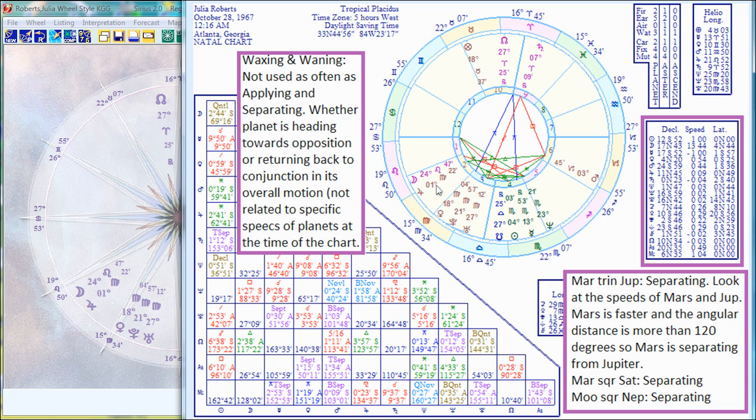It's separating, and the way we can confirm that it's separating is by looking at a table that has the speed of the planets. This is a table that has the declination, speed, and latitude, and the speed of Mars is 44 minutes. The speed of Jupiter is 9 minutes. At the time that Julia Roberts was born, Mars is moving 44 minutes a day, Jupiter is moving 9 minutes a day, so Mars is moving faster. Mars is at 3 degrees ahead of Jupiter, so you just visualize it.